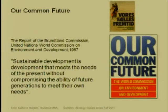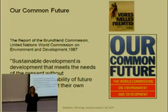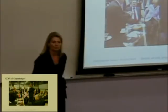Our common future is the title of a book that came out after the meeting with the Brundtland Commission, and there's a quote from this book that says that sustainable development is development that meets the needs of the present without compromising the ability of future generations to meet their own needs. And I think it's very important to start at this point from 1978, because that was when it was really well known for all of us that this is a common challenge. It's not something that we have to solve individually. It's something that we have to stick together, all of us, to try to solve.